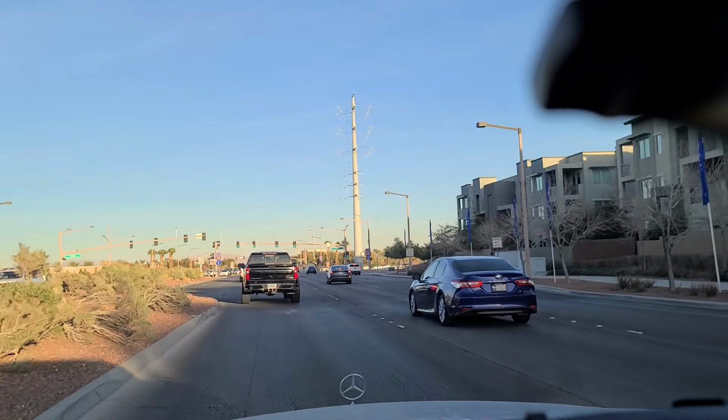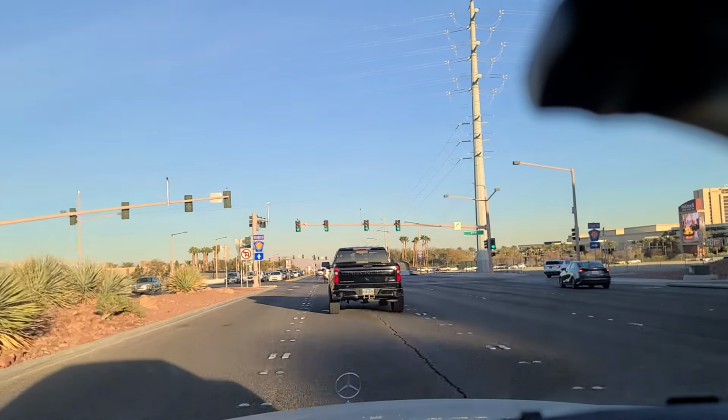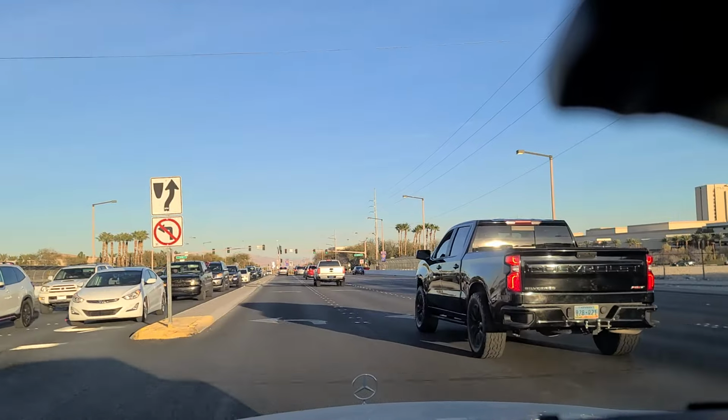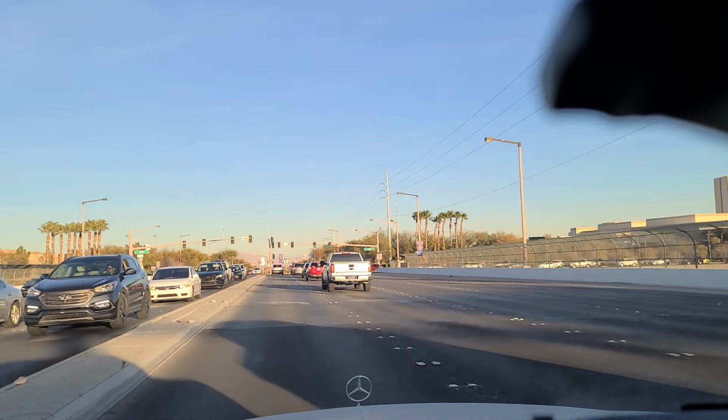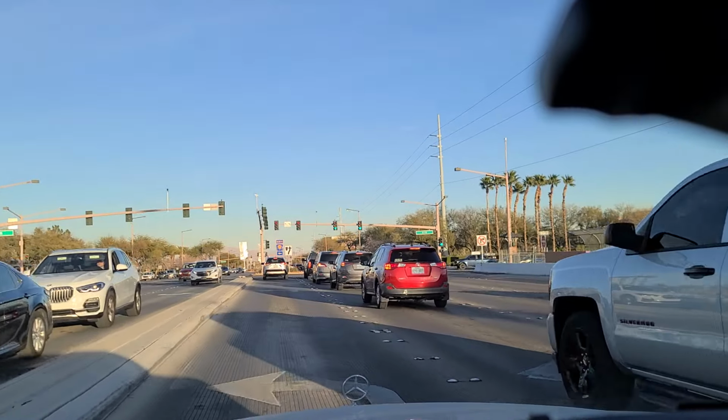I'm going to make a left here and go back up the 215 Beltway. We were up there in an earlier video, and I want to make sure I cover this area pretty thoroughly here west of the 215 Beltway, out here on the west side of town.